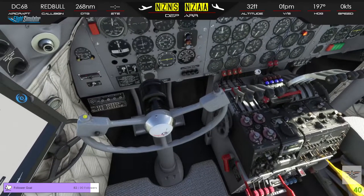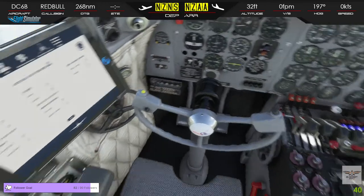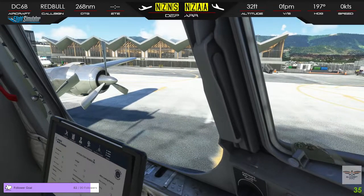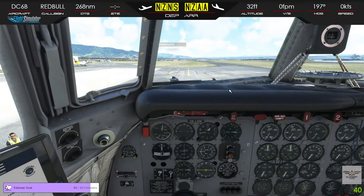Adjusted. Throttles. Set to idle. There we go. Propellers. Forward and three. Okay. Before start checks complete. Start engines. Good, good. So, let's start the engines.